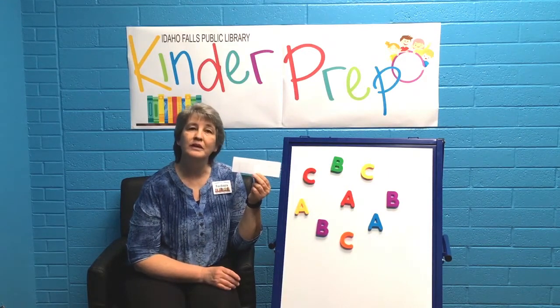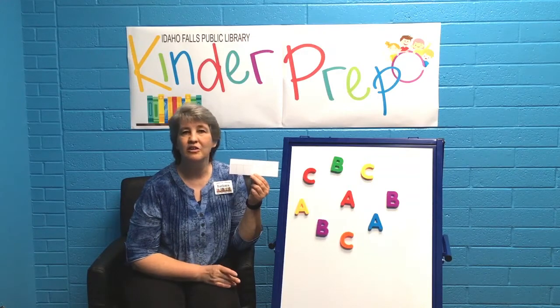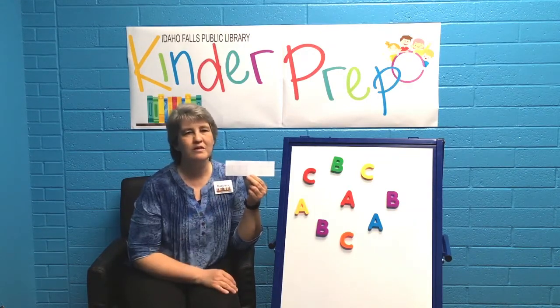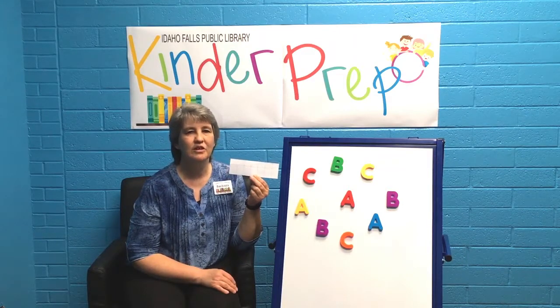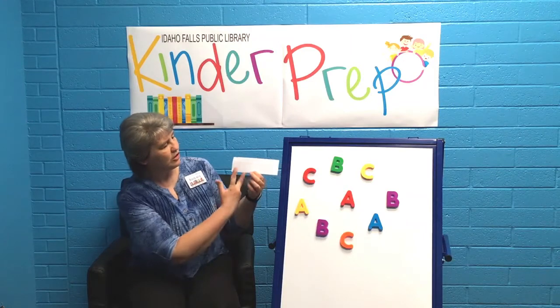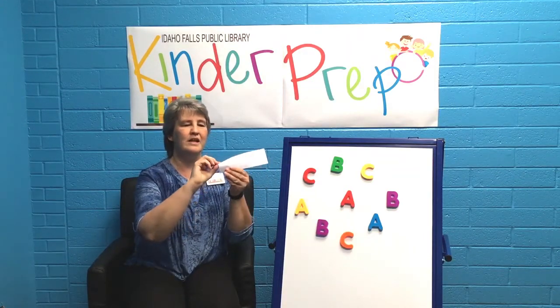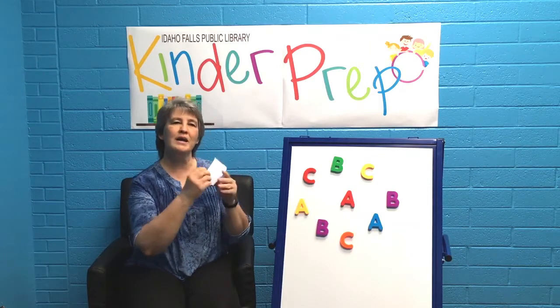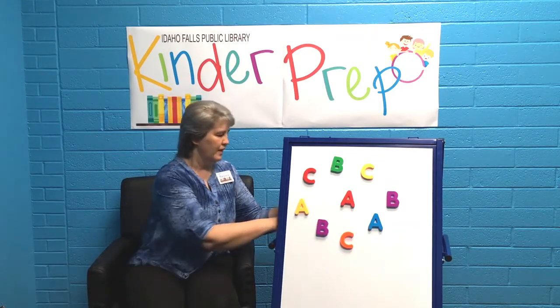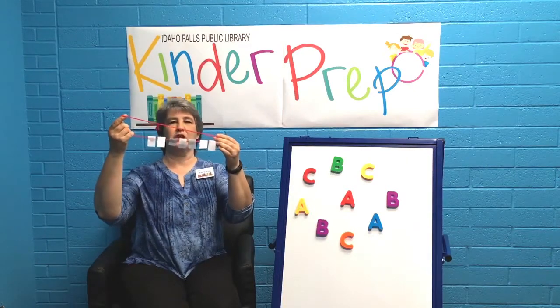Your child will need to cut the letters apart. Cutting is a skill that your child will need to have. And so starting with nice, simple lines is a good way to introduce cutting with scissors. So you'll just cut straight up the lines. You'll take it, fold that top rectangle back, put a piece of tape on it, and make a necklace that has your name on it.